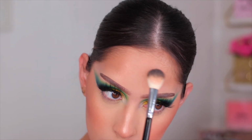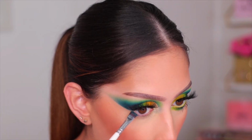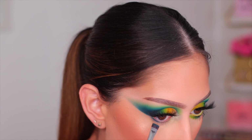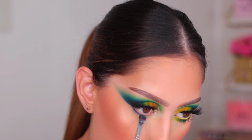And then moving on to the lower lash line, I'm going to be first taking the shade called Mood. And I'm taking that on a flat definer brush to really pack it super close to my lower lash line, especially because with a look like this, the outer edge is so sharp that you don't want your lower lash line to be too blown out.